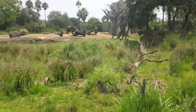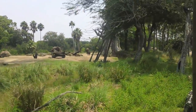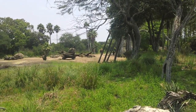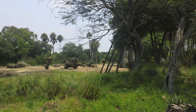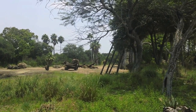If you look left behind those logs, you're going to see a baby elephant and its mother. Aww. Girls, you thought you had a bad... Female elephants are pregnant for 22 months. That baby when born is about 300 pounds and it's going to stay with its mother for 15 years, learning what to eat, how to interact, everything it needs to know to be an elephant.